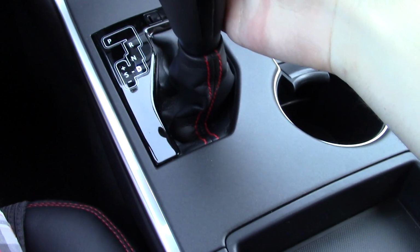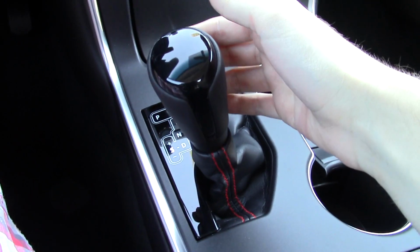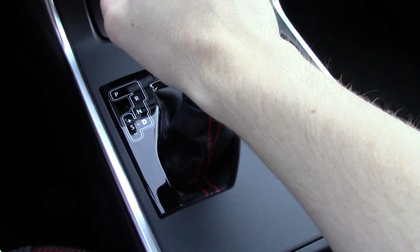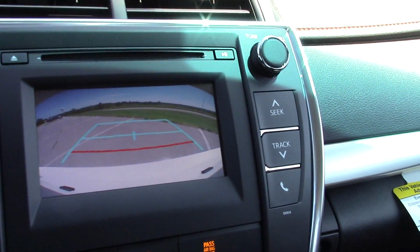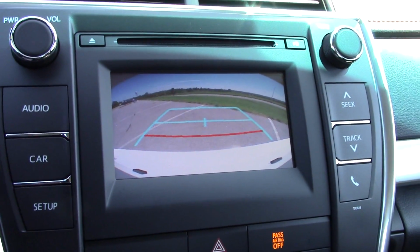To shift the vehicle manually, just kick the shifter to the left. This will enable manual mode, which was demonstrated on our test drive. A nice graphic will pop up on the multi-information display to let you know what gear you are in. When you shift the vehicle into reverse, a standard backup camera will appear. It doesn't have trajectory, but it does have nice guidance lines.